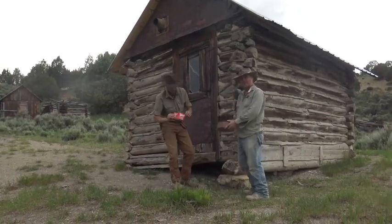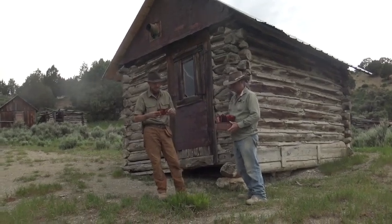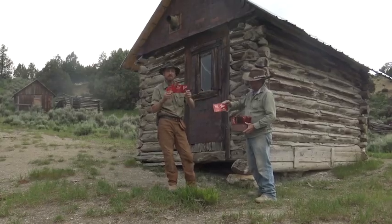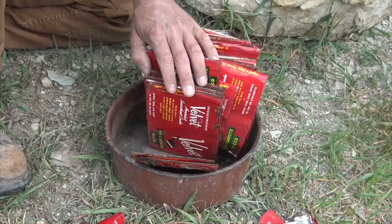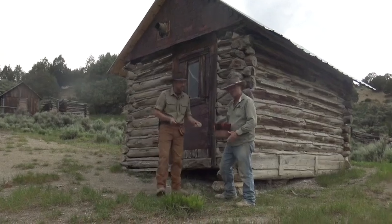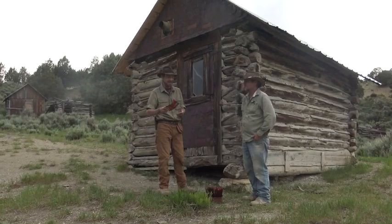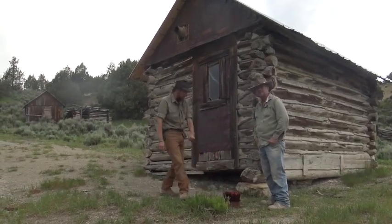We found shingles in the making. There's over 100 of these tobacco tins, Velvet pipe and cigar tobacco tins that they were taking the tops and the bottoms off, and they were using them for these shingles right here. That's probably one of the coolest things that we found, just these in the making, buried under a floorboard somewhere. That's just super, super cool.